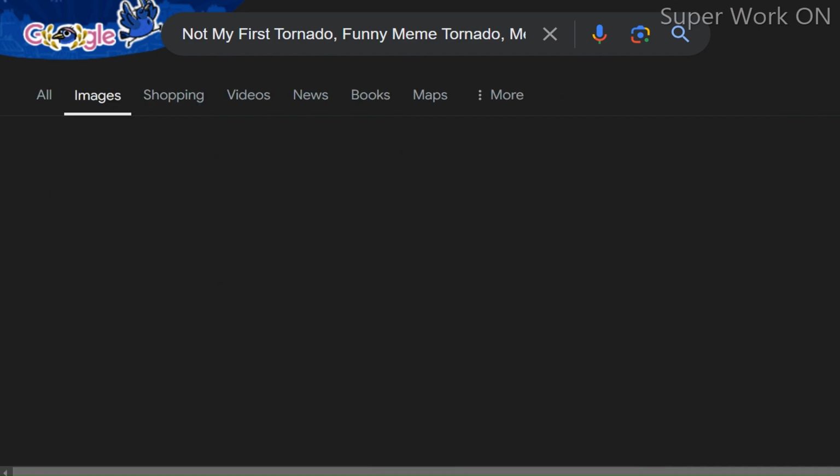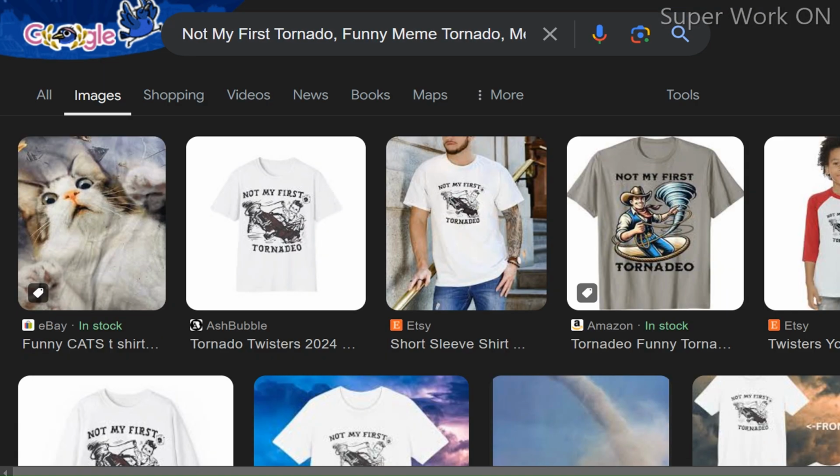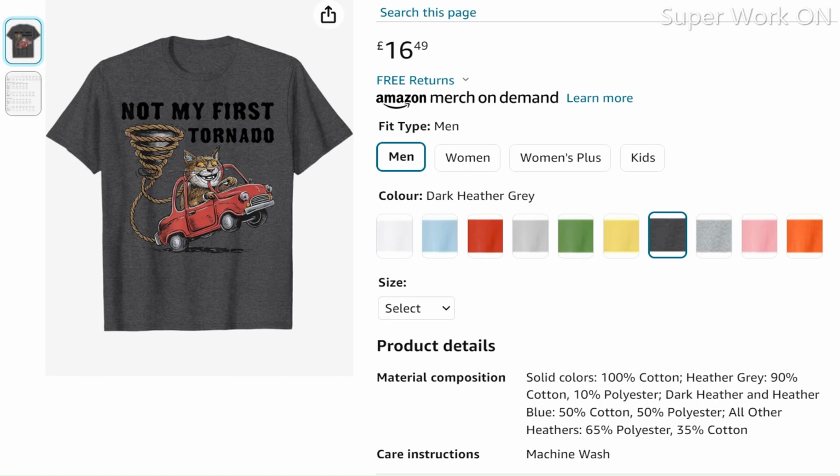Research and target niche markets. Identify specific niche markets or target audiences that have a demand for your designs. Conduct market research to understand their preferences, interests, and buying behavior. By catering to a specific niche, you can create designs that resonate with your target customers and increase the likelihood of sales.